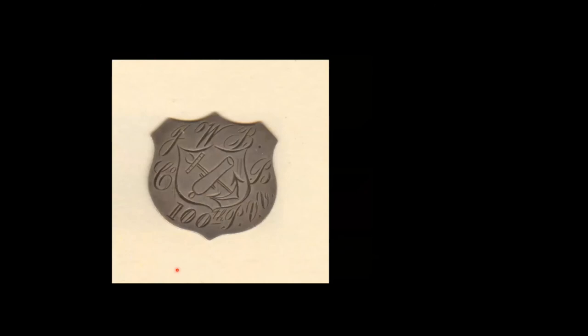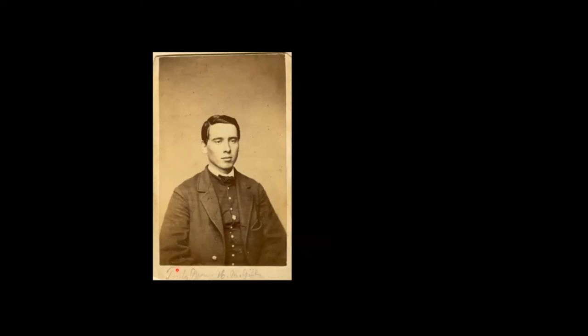This one is about the size of a dime. It's very small, as is the one he's wearing. Sometimes they could get really big, and I'll show you one in a minute. His hat has a shank like a button, so it could be sewn on. Most of them are pin types, but this one is unusual in that respect.